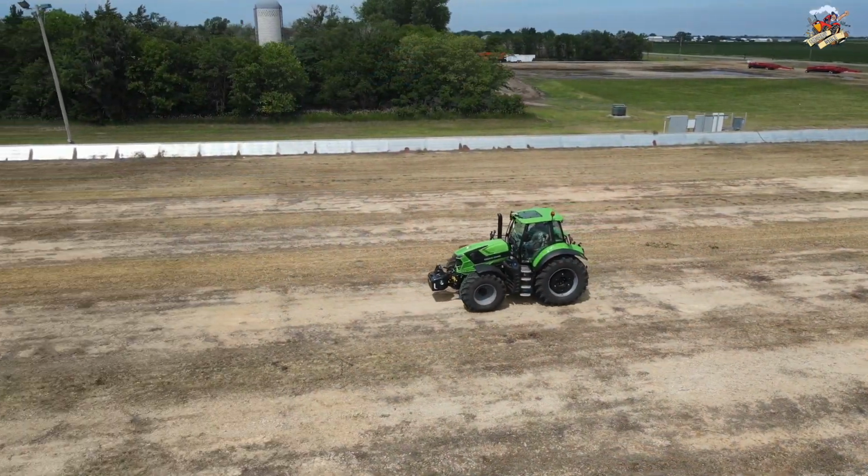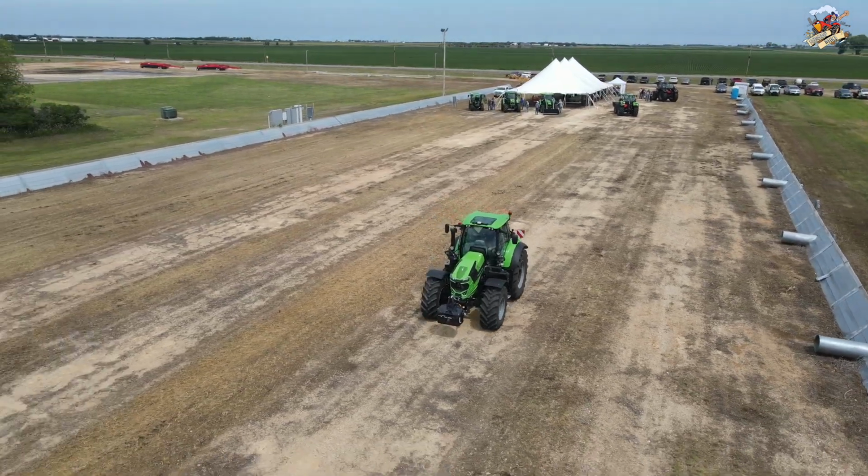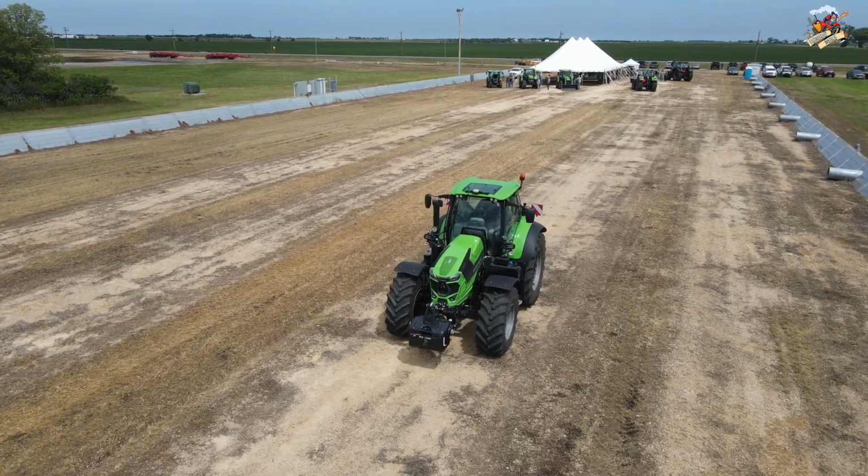We had over 80 people show up for this event, and as I said earlier, a lot of interaction. There was definitely a lot of interest and a lot of people up in the seat of the tractors wanting to drive them around and learn about them.